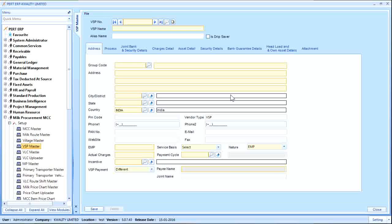In case we have received any security or bank guarantee from VSP, then it can be seen in the Security tab and Bank Guarantee tab. If any asset is issued to VSP, then it can be viewed from the Asset Details tab.